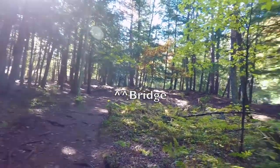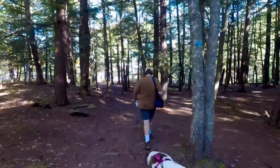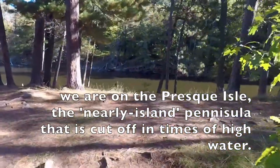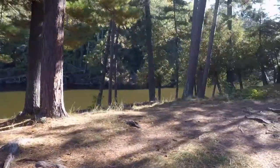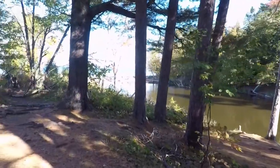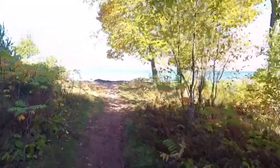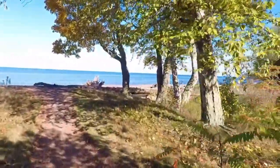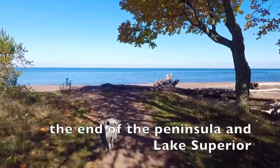So from the bridge, we're going to take the loop path out to Superior. Okay. So this must be some other inlet that comes here. Oh wow, look at all the beautiful driftwood out there. It is an inlet. Okay, wow. Look at this. Oh, that's gorgeous. What a beautiful beach.